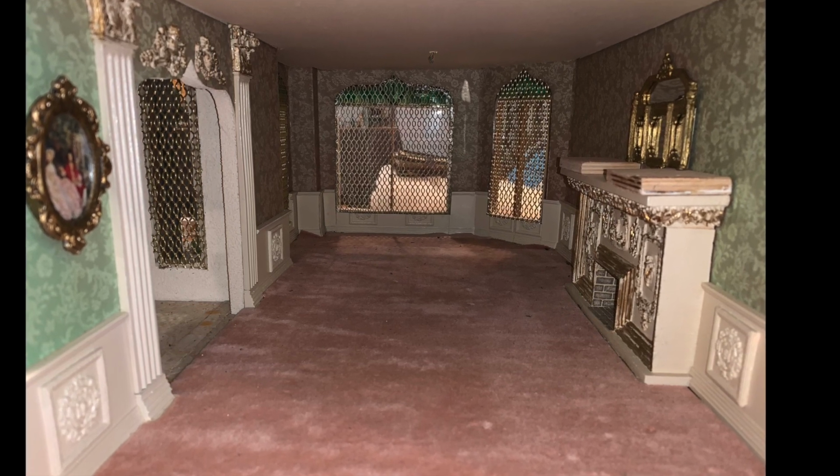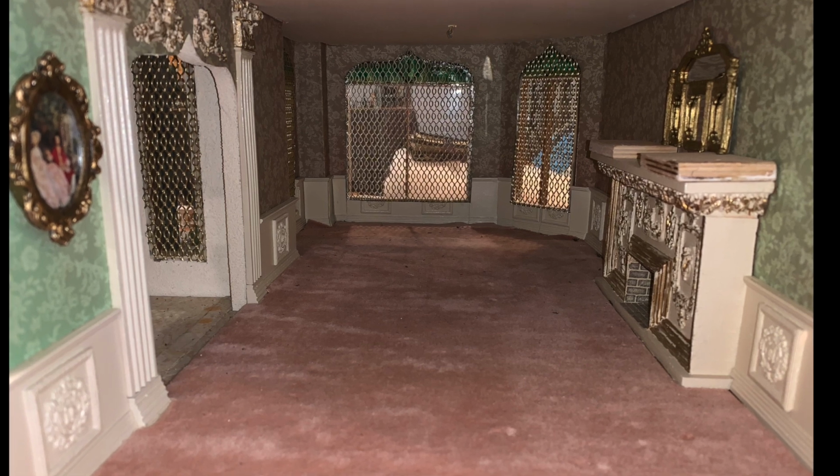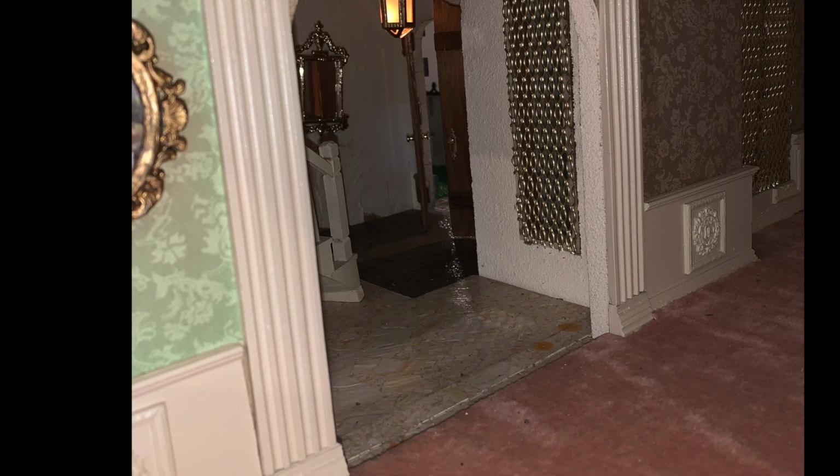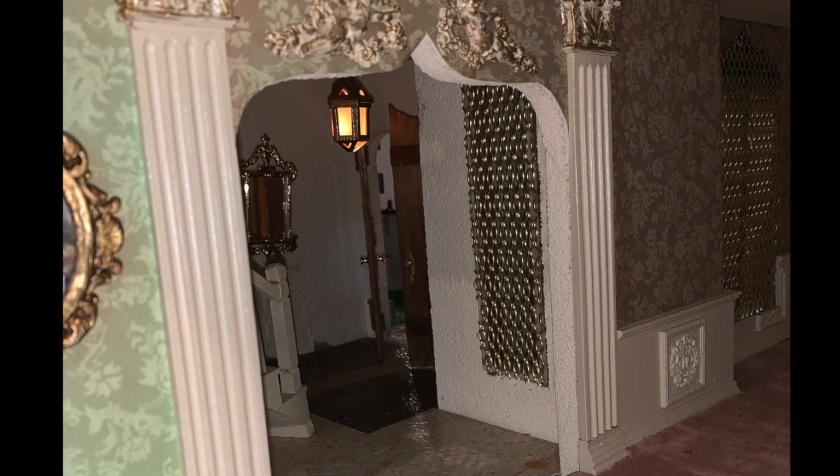This was the only room that had wainscoting. The windows just had metal wire mesh that, if you didn't watch it, would poke you in the hand. The doorway arches and all of the windows had a peak at the top. We wanted to change those.